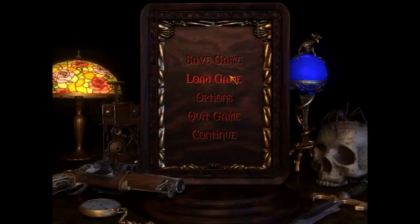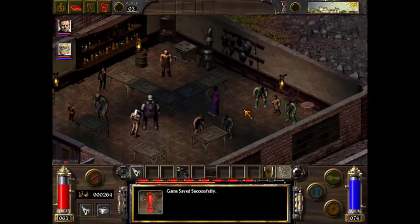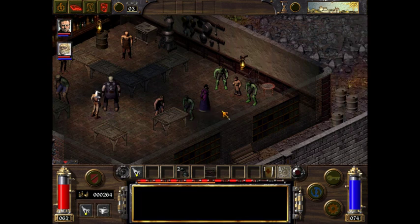So, I guess let's save again. And I want to join a gang. So I think this is the half-orc gang over here.